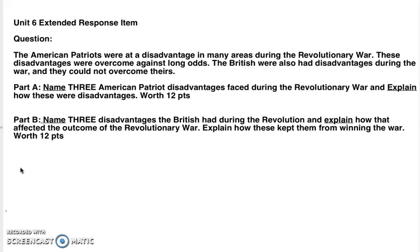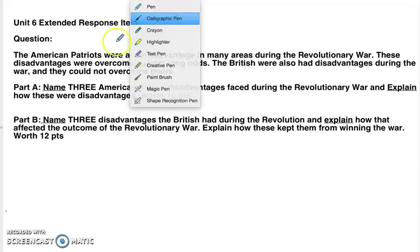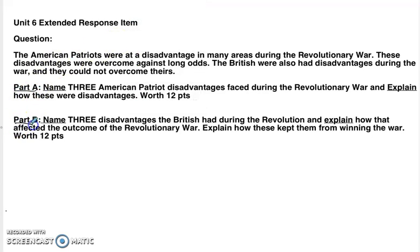The question says the American patriots were at a disadvantage in many areas during the Revolutionary War. These disadvantages were overcome against long odds. The British also had disadvantages during the war, and they could not overcome theirs. The question is in two parts, part A and part B. Let's start with part A.